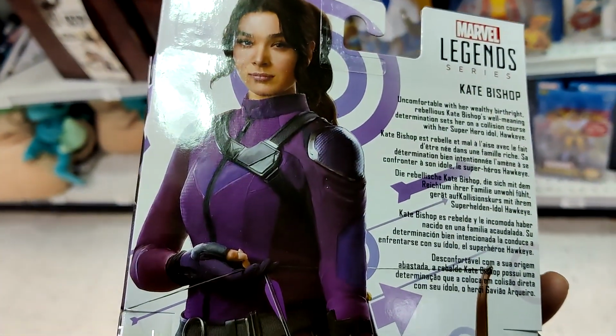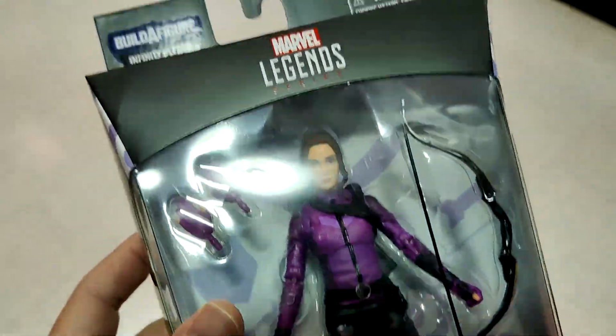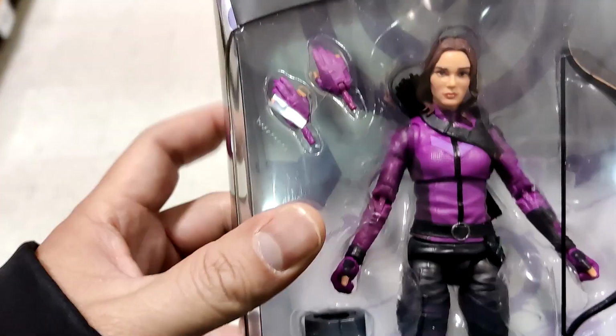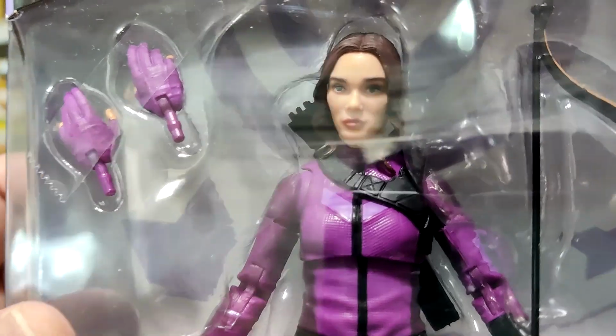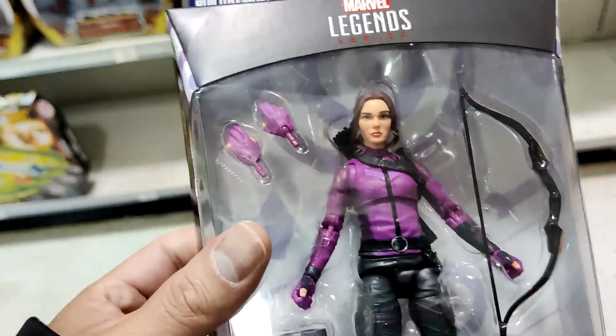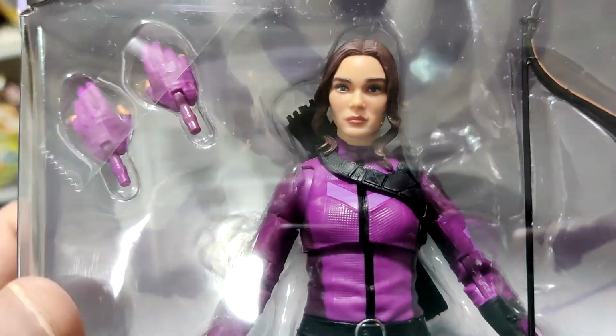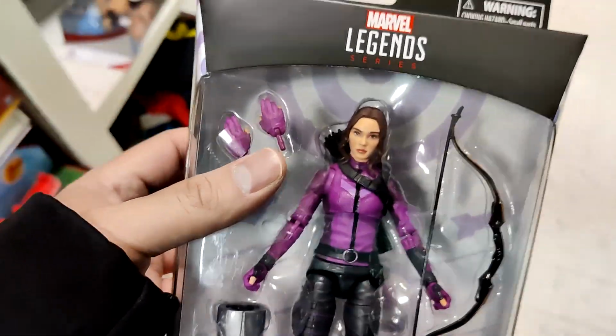Let's go give this a scan. Okay, scanning. $44.99 for Kate Bishop. I actually didn't mind this Disney Plus series. I thought it was pretty entertaining last year. And I think the head sculpt has a pretty similar resemblance to the character and the actress. But I'm not paying $44.99 for this. Even though I do like the figure and the accessories that they come with, nice details, I'm gonna have to wait on this one.